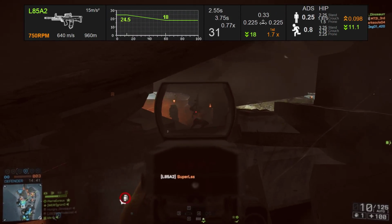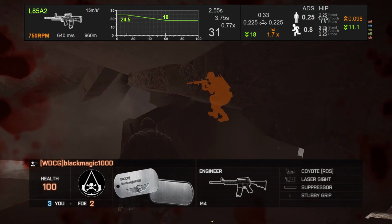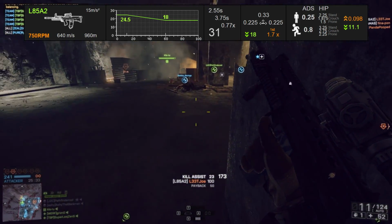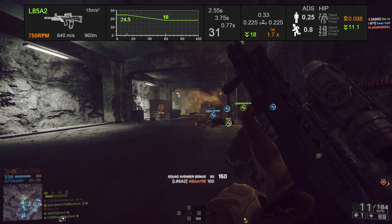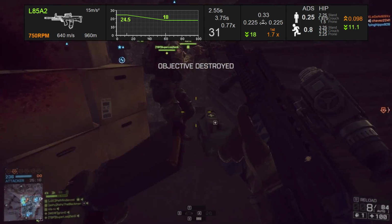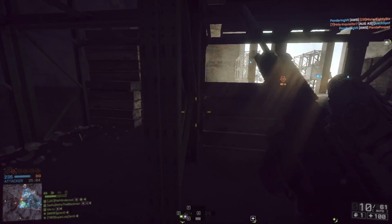The L85A2 does its maximum damage of 24.5 inside 12.5 meters before damage begins to drop off, ending at 60 meters where it will do its minimum damage of 18. Magazine size is 30 plus 1 in the chamber for 31 total, and the reload times are 3.75 seconds when empty and 2.55 seconds with a round still in the chamber. The L85A2 fires at a rate of 750 rounds per minute, and its bullet velocity is 640 meters per second.